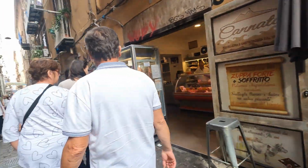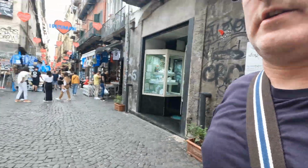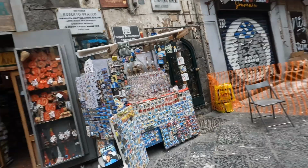On my way to Christmas Alley, again on Spaccanapoli. It'll become clear when we're there. This upcoming is Via San Gregorio Armeno, otherwise known as Christmas Alley. It's basically got a lot of wooden crafts, bric-a-brac. Can't stand that phrase, it's too generic. It's a lot of crafty stuff, Christmas stuff.